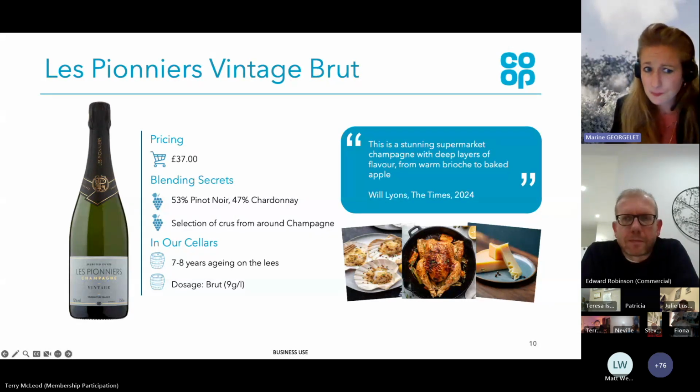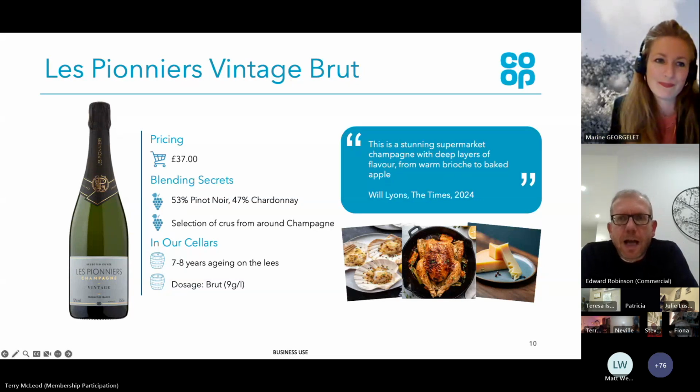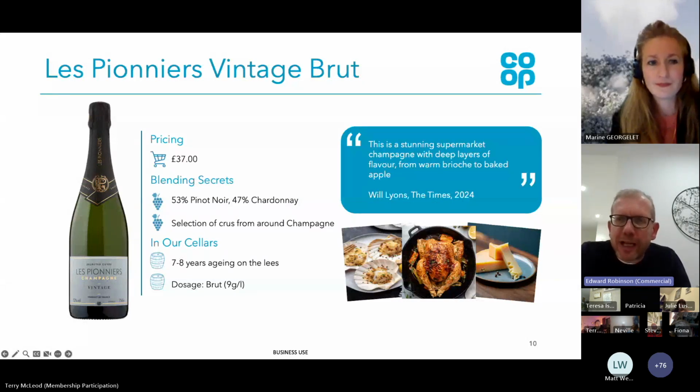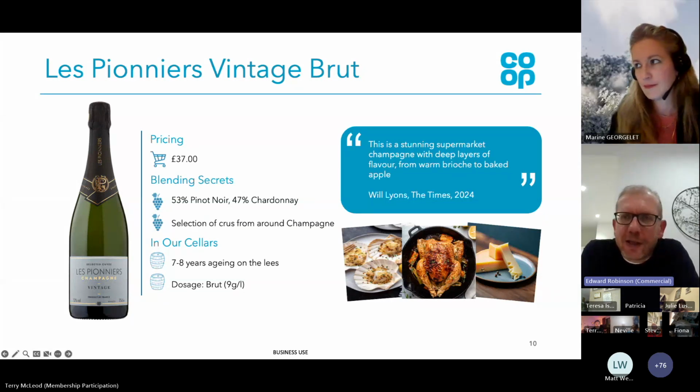Vintage is the only cuvée of the range that hasn't got any Meunier. We are mostly focused on Pinot Noir, 53%, and Chardonnay, 47%. And if the non-vintage style is that really useful green apple and the biting acidity, we've got more body here, I mean, more texture. It's more luxurious, a bit not honeyed, but certainly there's an awful lot more complexity going on in this wine.